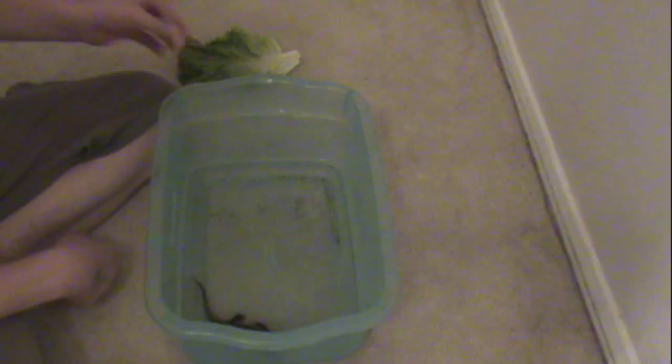I pulled him out for a bath. He's got his own water dish, so he can bathe any day that he likes. But I just want to give y'all an idea of how he swims. I love him so much, y'all. I'm trying to clean him off so y'all can see the full extent of his beauty. Come on, tiny one. He's so slick, sleek, and beautiful.